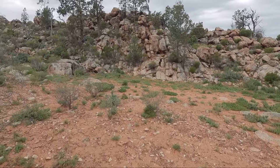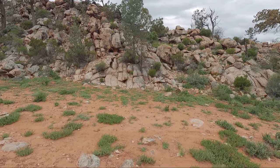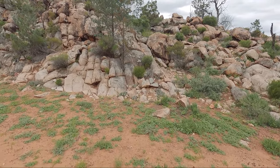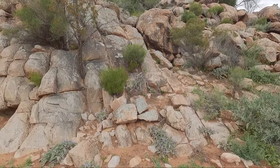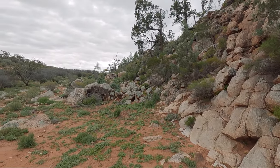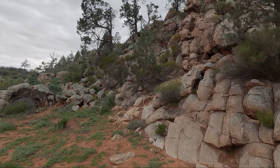Not that far off the track. Found that this was really interesting, especially from up there, because it went the whole way down. So that's some really cool looking rock, granite I guess. Looks very cool. Nice and scenic. I'm enjoying this little tour.